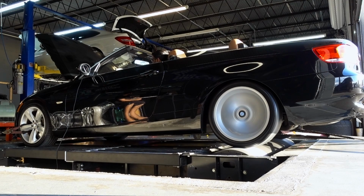You'll probably be confused with this next clip as you can see smoke coming out of the exhaust pipes, but no worries, you'll soon know why.